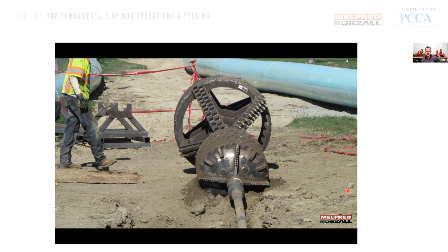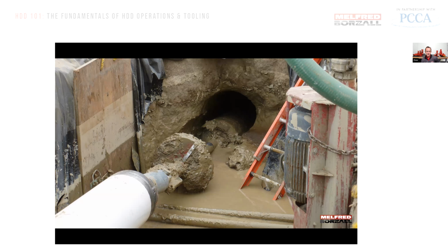Well, you're probably not going to go from a 4-inch pilot to a 24-inch hole in one pass. So this is where you will probably need to consider pre-reaming or step-up reaming. Basically, this means reaming the hole more than one time. You might pull the back reamer by itself, then pull in the product pipe, or you might need to step up the reamer size each time.